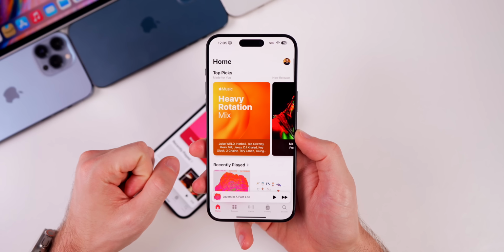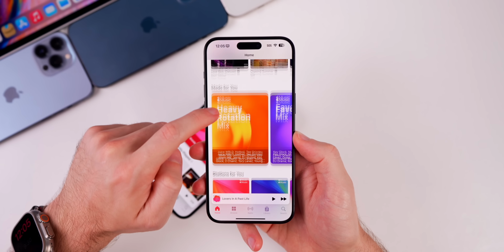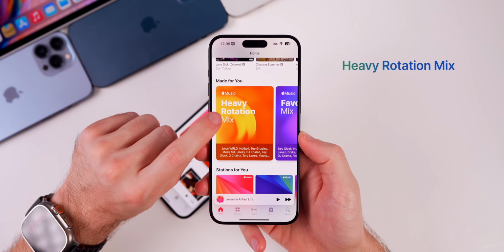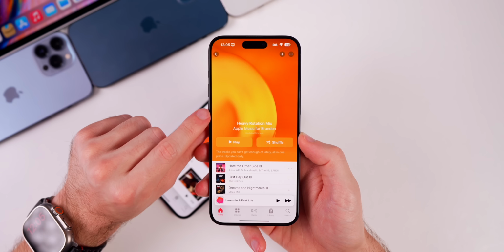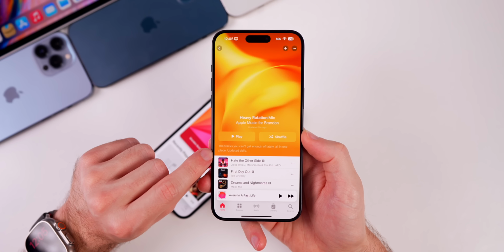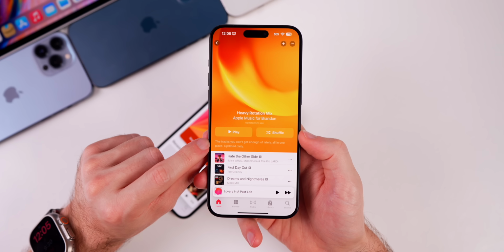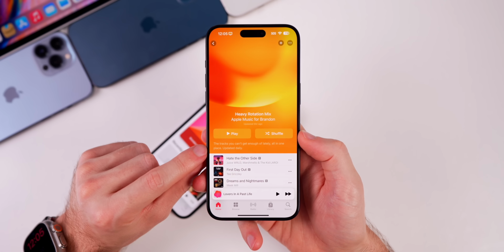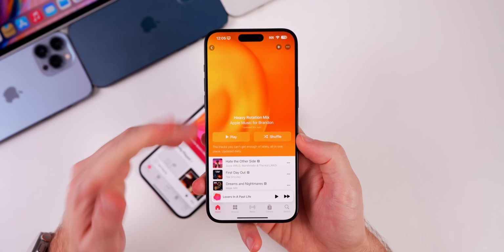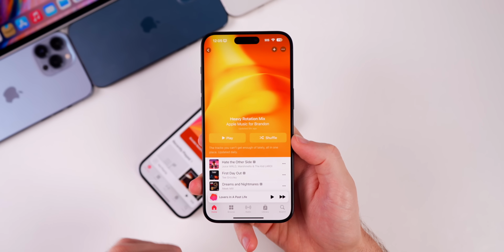Also in the Apple Music application, if you go to the top picks section or if you go down to made for you, you will see a new heavy rotation mix. Now this is a server-side update. It's not just for 17.4, but it says the tracks you can't get enough of lately, all in one place, updated daily. So it's going to take all of the music you've been listening to a lot lately, and it puts it into one playlist automatically, and it updates on a daily basis, which is really nice. And that's something that Spotify's had for a while, but now it is finally on Apple Music.